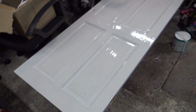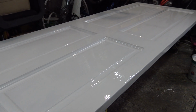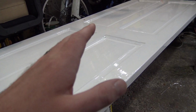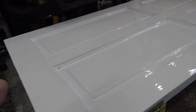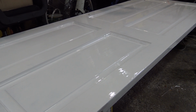Done on the first side, so hopefully it'll turn out all right. There are a few spots here and there that are a bit thin, but in my experience, it's best just to let that dry rather than try and fix it there and then. Let it dry, and then go over it with your second coat, which I'm going to have to do anyway with this. It might look all right on camera, but it's nearly dry now.